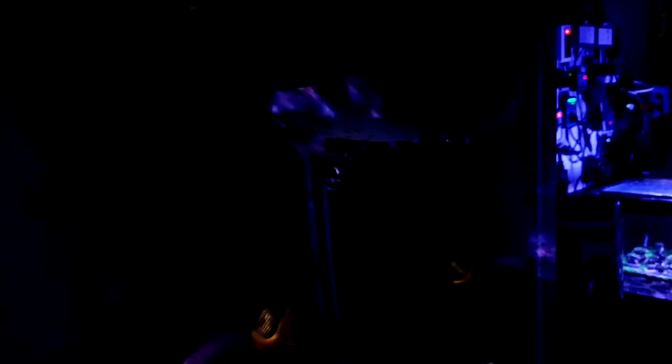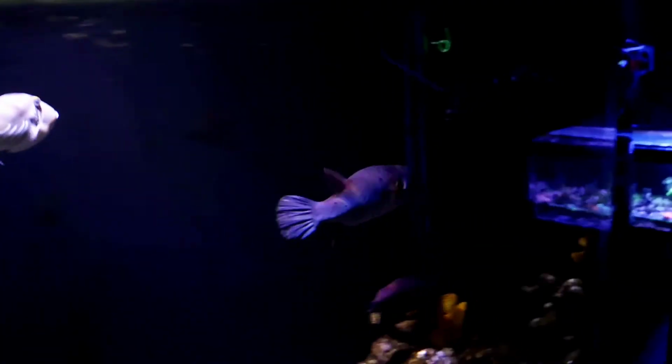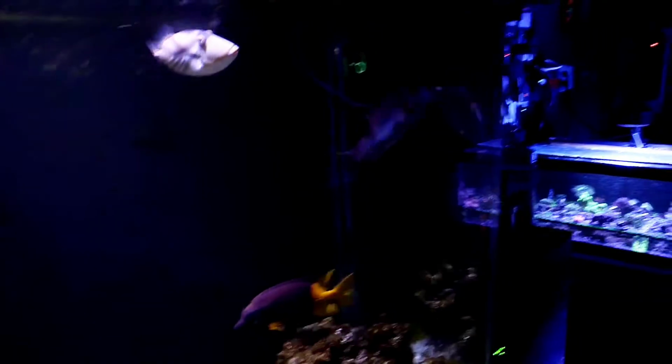And there's the bicolor fox face. Sorry. And Puffy's right there. He's in the corner. It's a little dark right there, but there's a new powerhead there that he likes to play with, so he's just kind of chilling with that. But these guys are pretty happy. They eat like crazy, especially Bandit. He likes to steal everybody's food, like I said, so they're all doing pretty good.